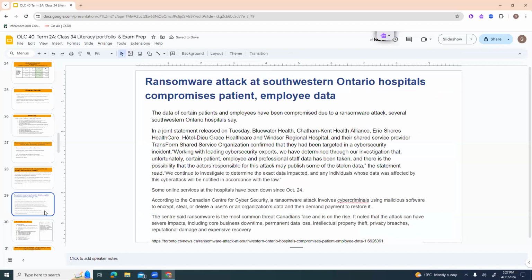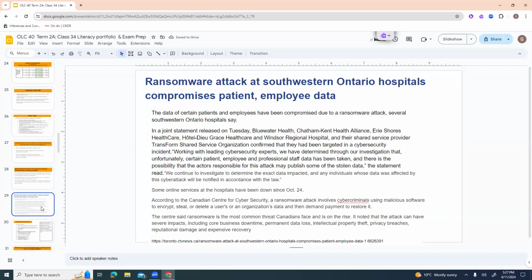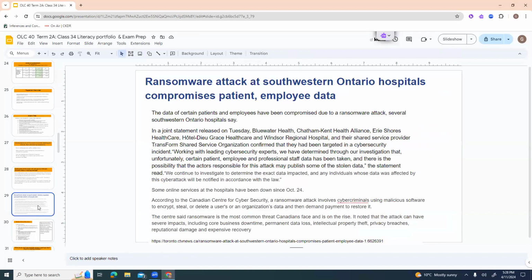Okay, what else can happen? Intellectual property theft. I'm going to include that there because it's kind of similar to data loss, as well as data loss. That's one of those transition phrases, right? As well as data loss, period. Okay, that works for me. Now, nope, did I say data loss? No, intellectual property damage. That's not what I meant. Sorry. Intellectual property damage. And this is why you always check your work. Okay. Privacy breaches, reputational damage.